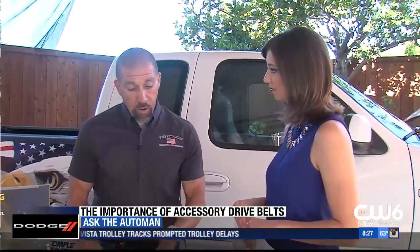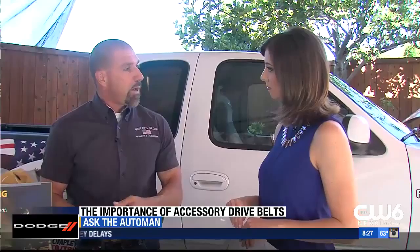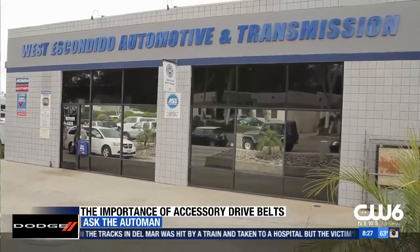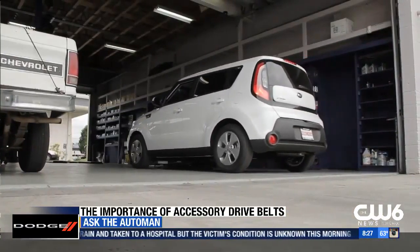But there are a lot of different kinds of belt failures. Belts do fail from time, so we typically recommend, no matter what, a belt's usually worn out between 4 years and 50,000, 60,000 miles in that area. We want to keep a good eye on them. We can actually take a look at them and determine how worn they are. And there's all different kinds of things that fail.